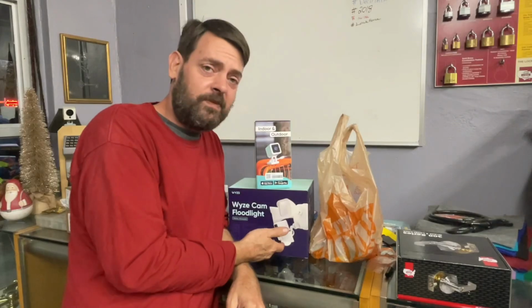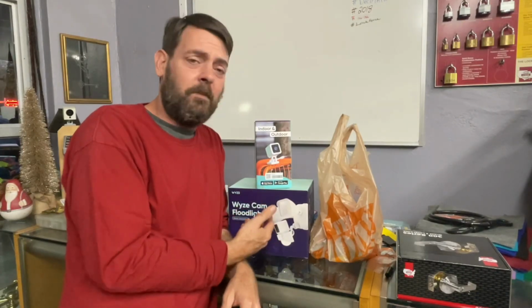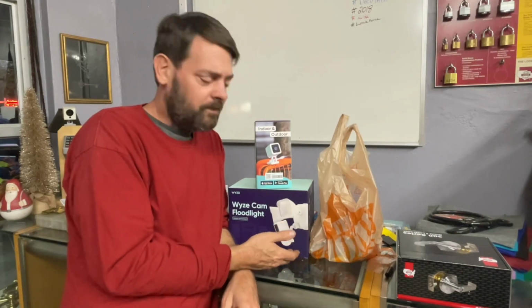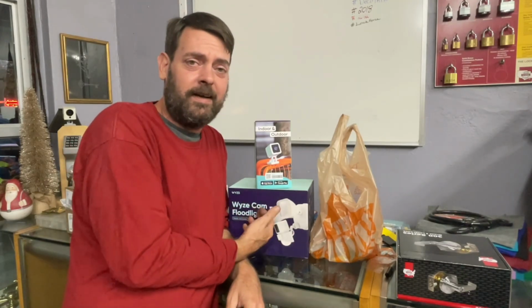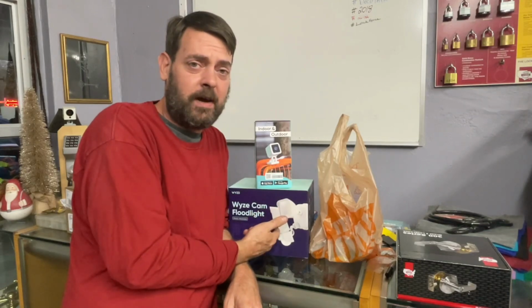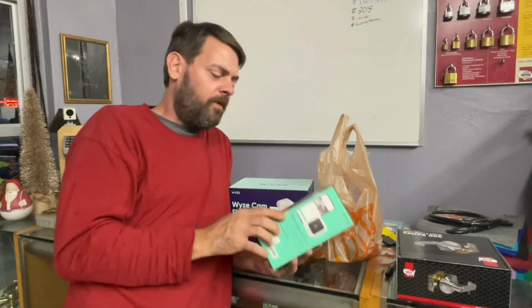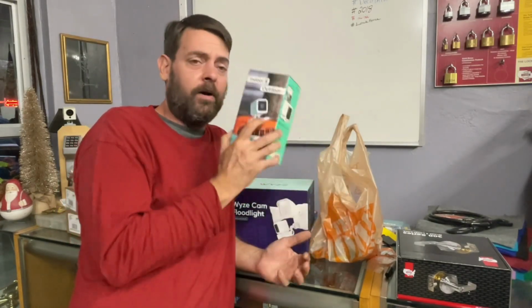The point of this video, though, is that Wyze cameras are awesome. It's awesome that they have this floodlight, an $80 floodlight with a camera attached, and then add another $10. And then if I want the cloud recording, I can just boop and move it over to that. It's fantastic. They come with about a 4 or 5 foot wired cable. They are wired. These are.